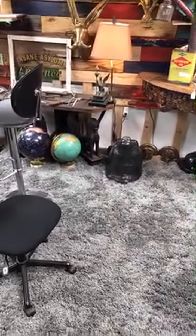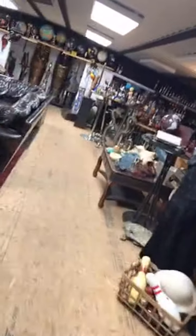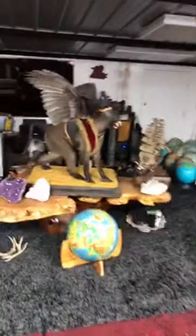Do you have a monkey from the Wizard of Oz? I do, yeah. I also have a ruby slipper. You know, there's actually 12 ruby slippers.